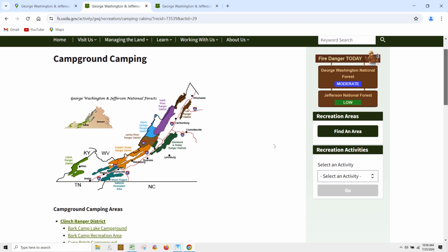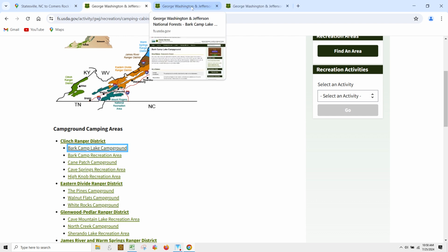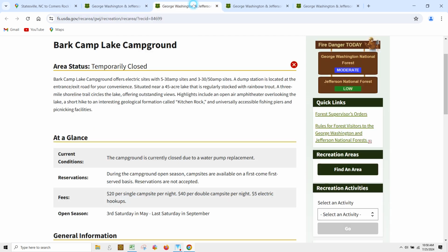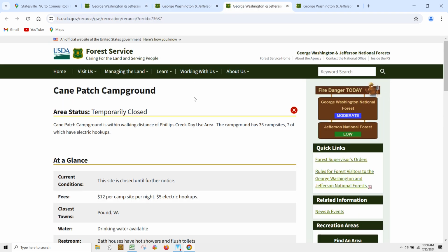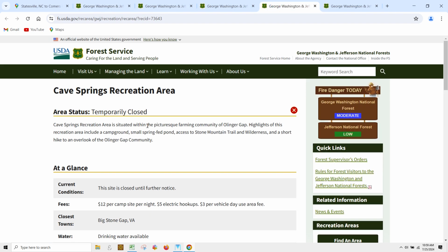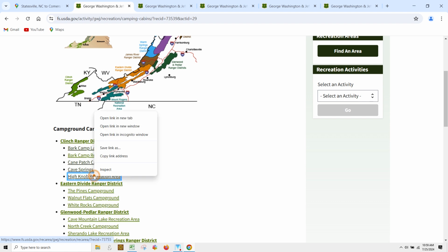Okay, we were in the Mount Rogers National Recreation Area. Looking back at the map, this is all Mount Rogers, all this dark green. Let's go way over here to the Clinch. Let's go to the first one, Bark Camp. And that says it's temporarily closed due to water pump replacement. Bark Camp, Cane Patch, and that's temporarily closed. So we gotta go down to Cave Springs Recreation Area, and that's temporarily closed. Ooh, we're hitting them all. High Knob Recreation Area, I believe that's closed.